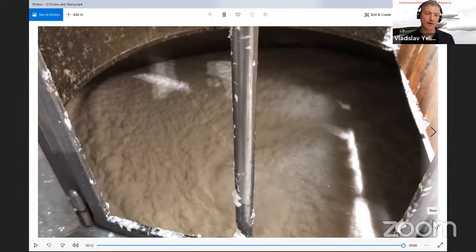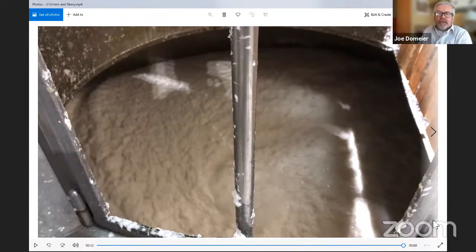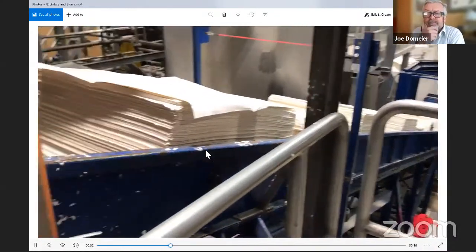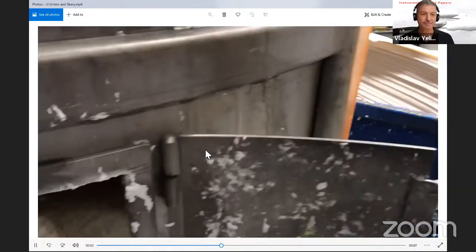Joe, how big could this container be? It's hard to judge looking at the video. I'll run the video again. I think if I had to put it into gallons, it's around 1,000 gallons. Unbelievable. Thank you.